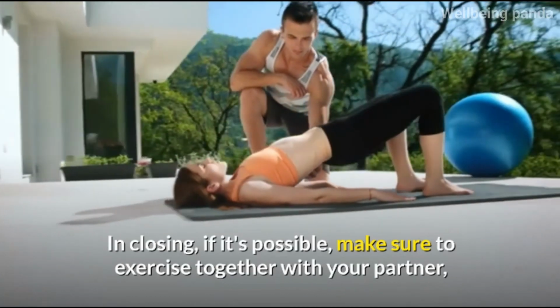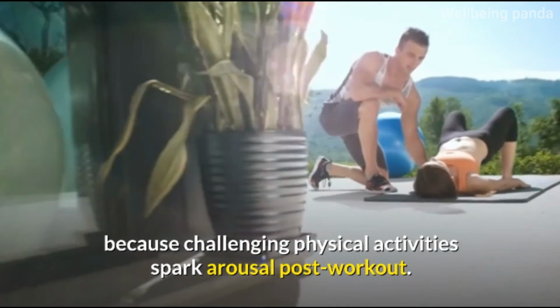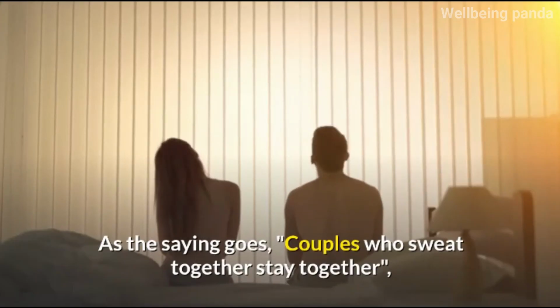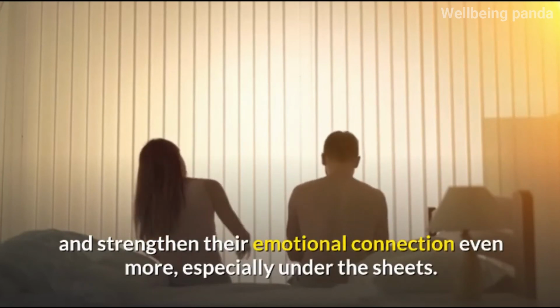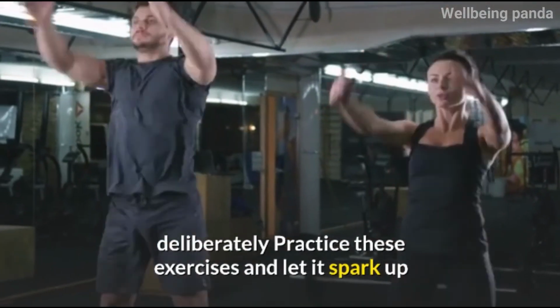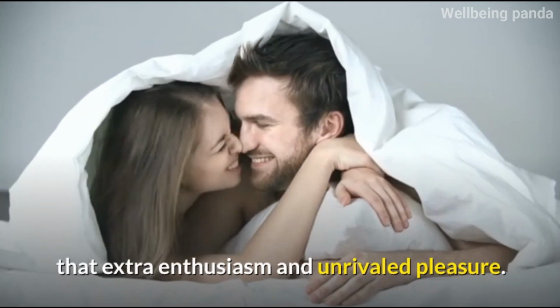In closing, if it's possible, make sure to exercise together with your partner, because challenging physical activities spark arousal post-workout. As the saying goes, couples who sweat together stay together, and strengthen their emotional connection even more, especially under the sheets. Deliberately practice these exercises and let it spark that extra enthusiasm and unrivaled pleasure.